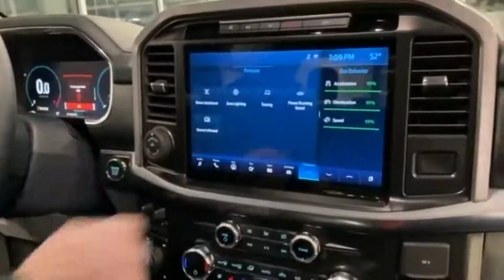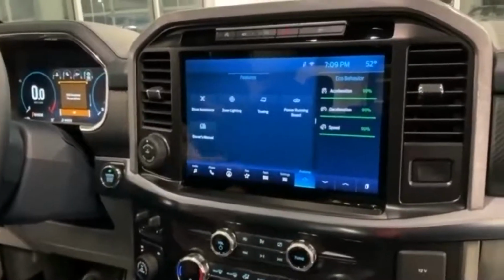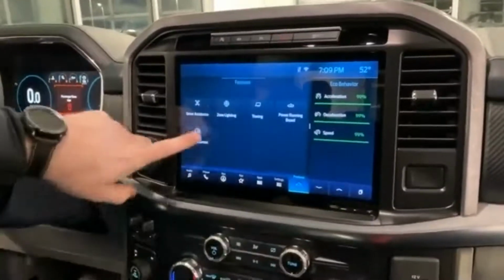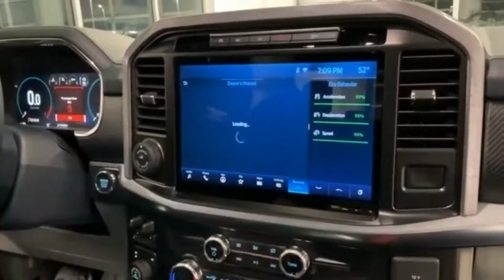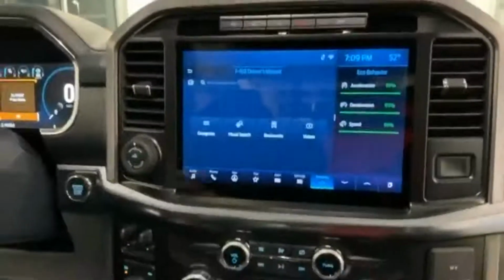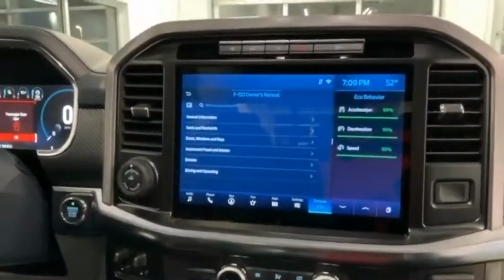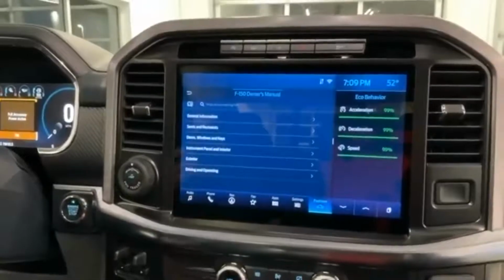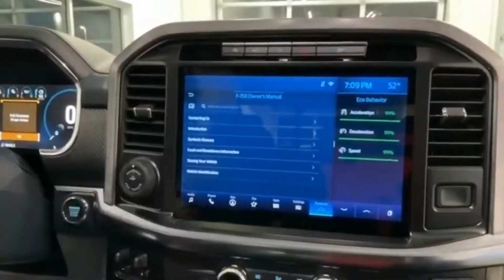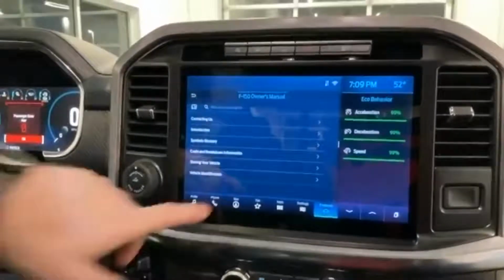This touchscreen has some pretty cool features. One of the highlights I want to talk about is the owner's manual. It's no longer in the glove box. It is right here on your touchscreen. Inside of this, you can have different categories, different things you want to search for. If you want to refresh yourself on some information about your truck, especially the service intervals, when to get your services done and what things need to be checked at different mileages, you can check all that.